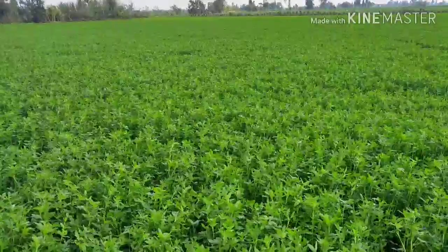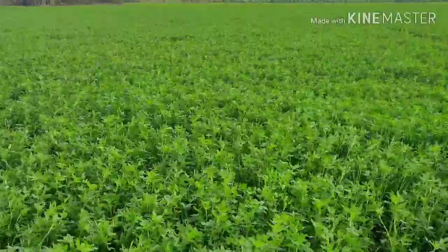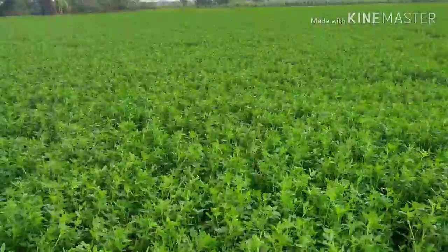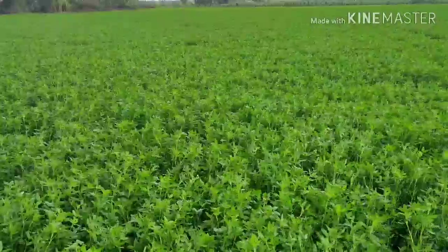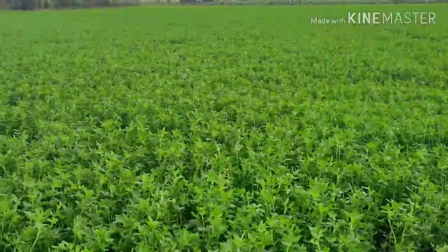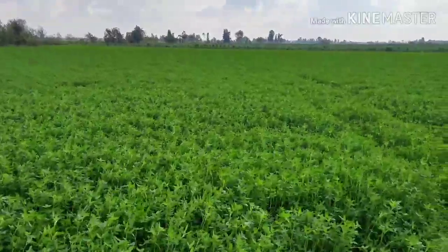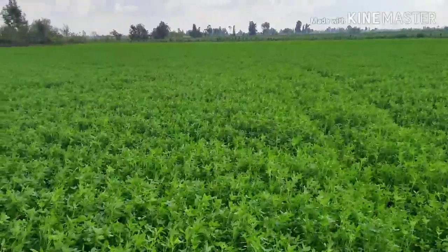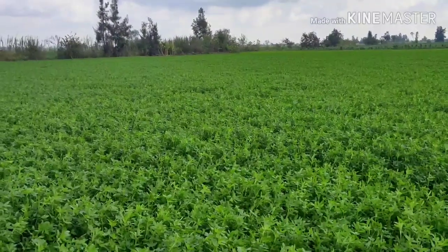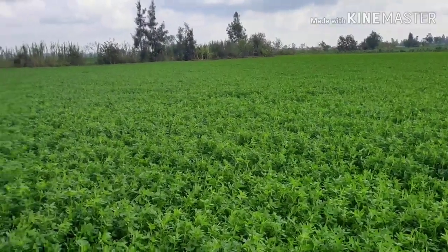Actually, you could see now the Egyptian trefoil, and this plant is grown especially in winter months, and I mean November, December, January and February. These months are used for growing this plant, and it's one of the most important plants for farmers who keep animals at home, because it's a basic plant to feed animals. And during the winter months, animals like to eat this plant because it helps them produce milk and be fed well.